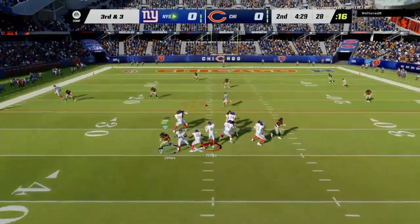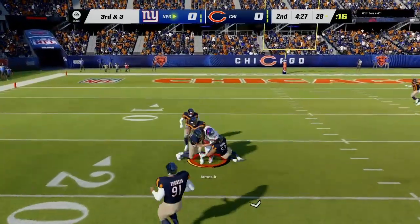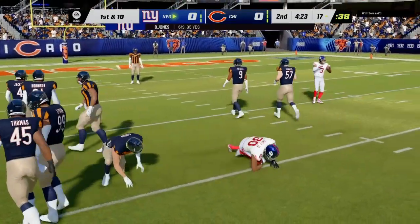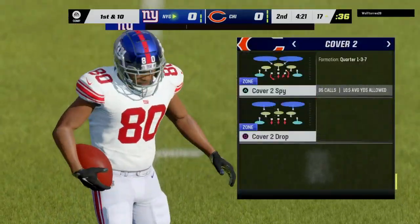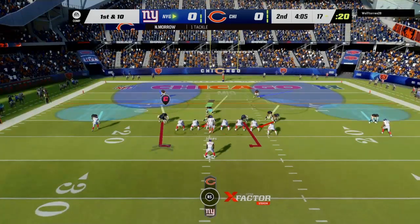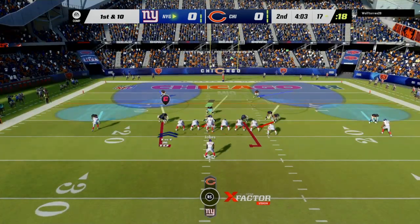Jones now. Off play action. He finds his man. Complete. It's James. And he's going to have another first down as the tackle's made here at the Bears' 17-yard line. A strong pickup of 11 keeps their drive alive.